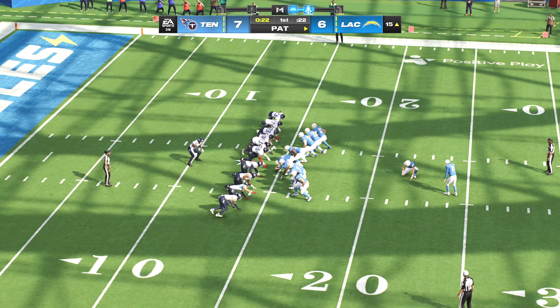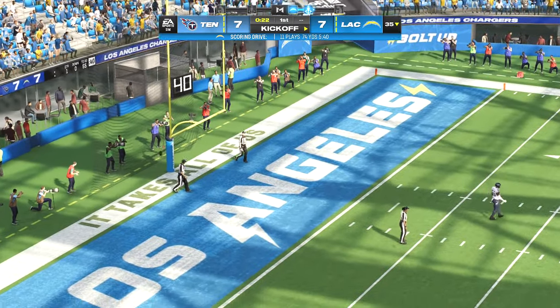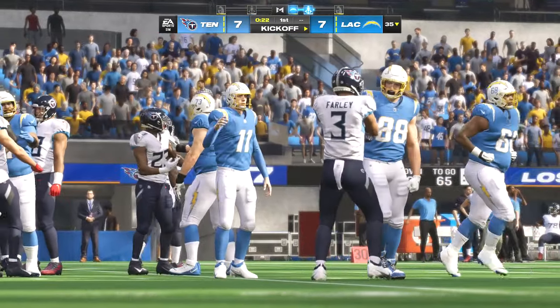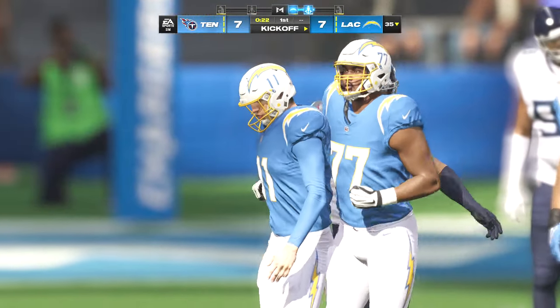And the defense always preaches getting off the field, making a play, and turning it back over to their own offense. Unable to do so. A long, sustained drive by the offense. Extra point up and good by Dicker. And we are tied at 7.